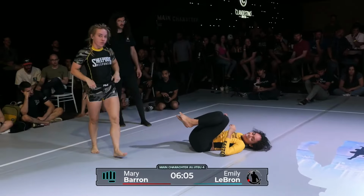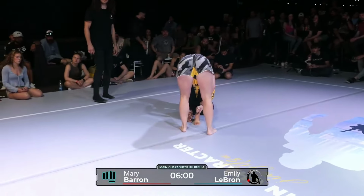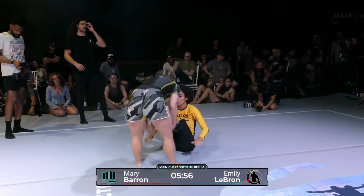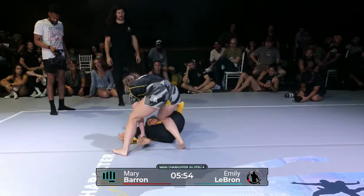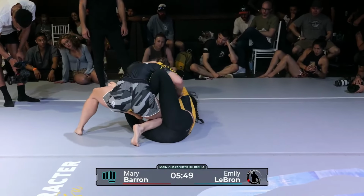Mary much improved from the last time that I saw her compete. Me too, right? She's looking a lot more aggressive with her outside passing. Last time I didn't see her hit any of that. It was mainly all, you know, close quarter smash type passing.